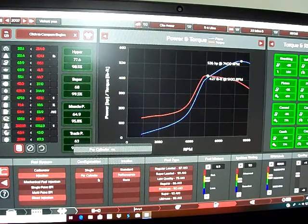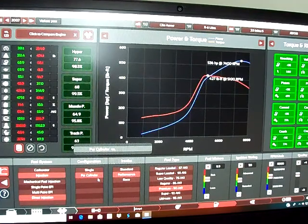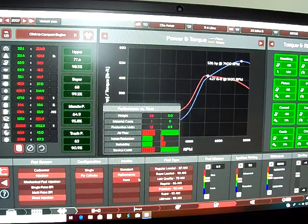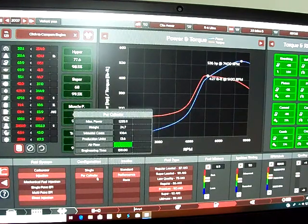Car's 2002, the engine's 2007. That's interesting. Maybe the first engine blew up, I don't know, since 2002. What was that, 5 years? I'm not going to do math right now.